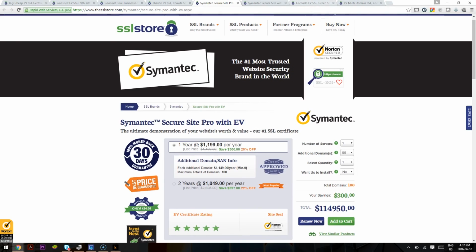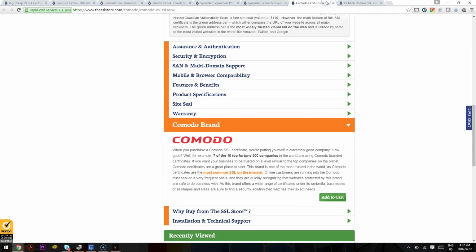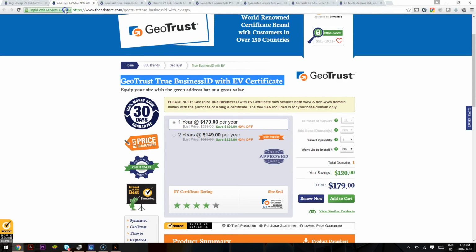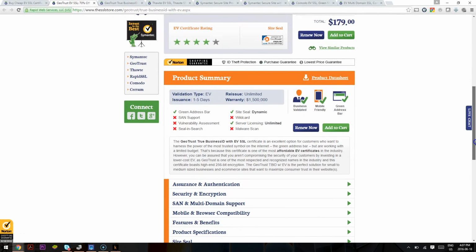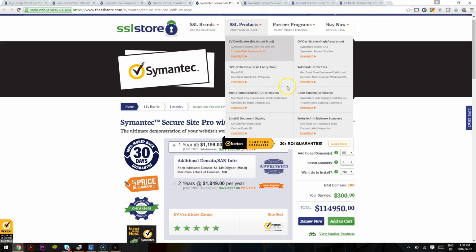So the bottom line here, what you want to take away is the GeoTrust True Business ID is a good deal. It'll protect your site. It's really not about protecting your site, it's about the reputation with your customers. And it's a pretty good price. The Symantec is a waste of money.